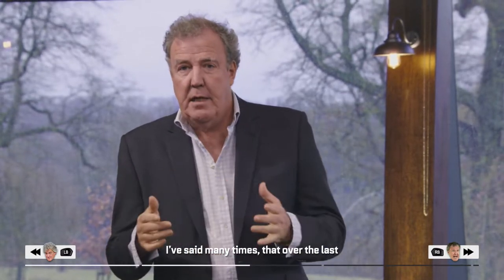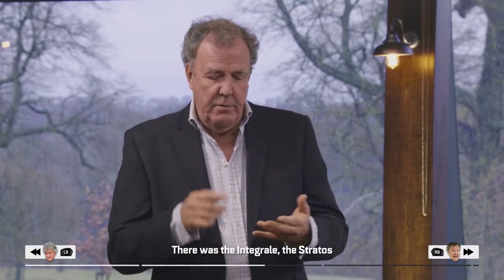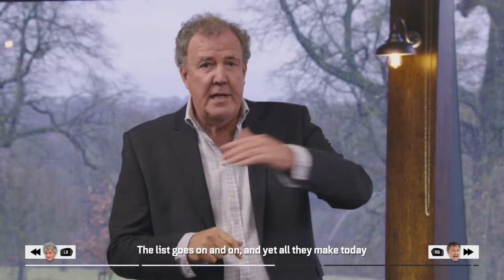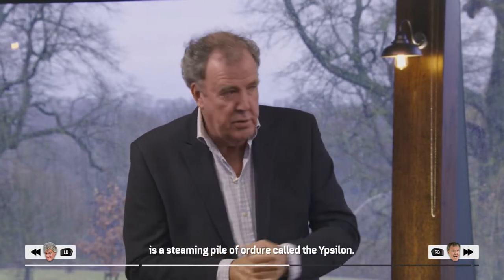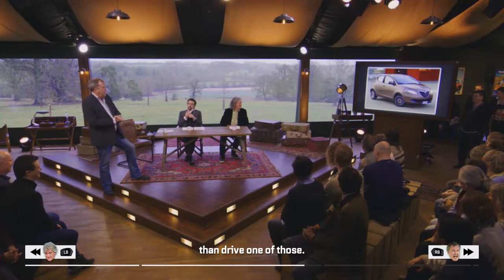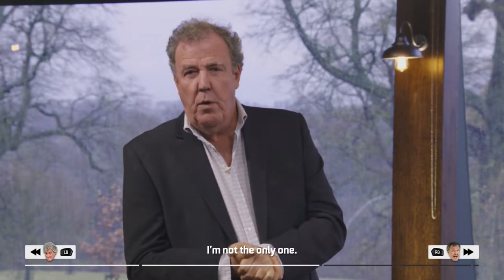I've said many times that over the last 100 years, no one has made more truly exciting cars. There was the Integrale and the Stratos and the Fulvia and the O37. The list goes on, and yet all they make today is a steaming pile of ordure called the Ypsilon. Look at it. I would rather have a maggot-infested wound than drive one of those. Honestly, it makes me sad that they've been reduced to making that, and it turns out I'm not the only one.